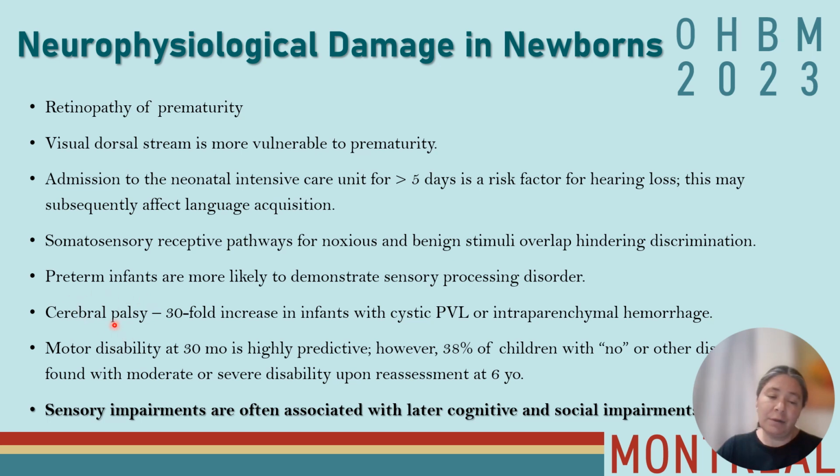As well, not necessarily cerebral palsy, but motor disability at 30 months old is highly predictive. It can tell us how motor performance will be later. However, 38% of the children who at 30 months old are diagnosed with no disability or other disabilities are found to have moderate to severe disability when they are reassessed at 6 years of age.